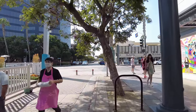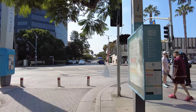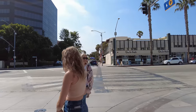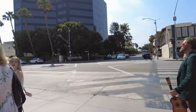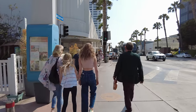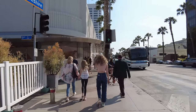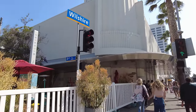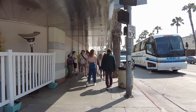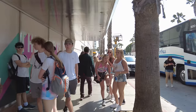All right, so that was the entirety of the 3rd Street Promenade. Now I'm going to make a left here to get to the beach, which is about 10 minutes away, according to that sign. Hello. Hello. Wilshire and 3rd Street. People here are so friendly, they want to wave to the camera and say hi.